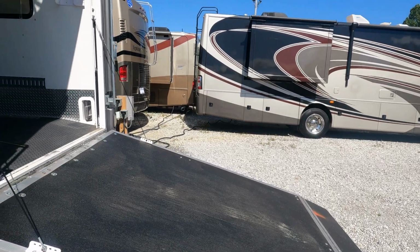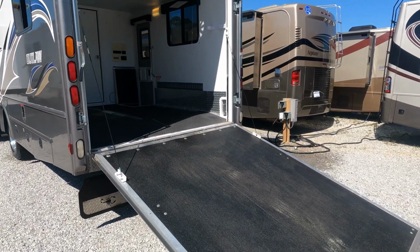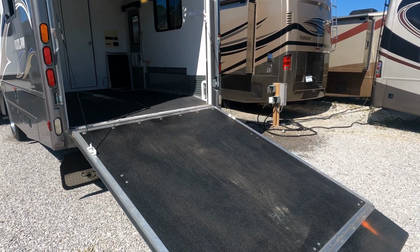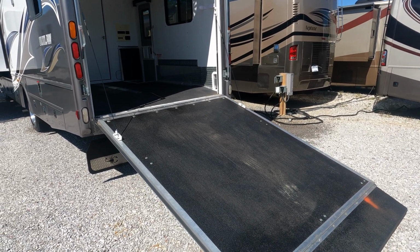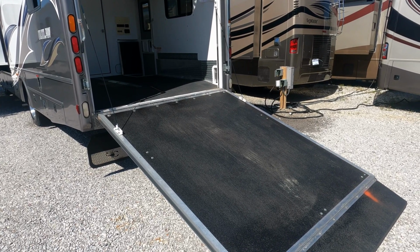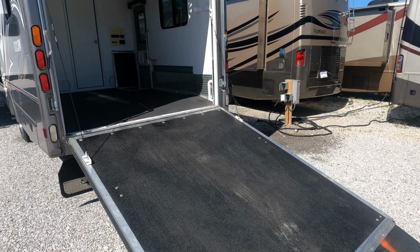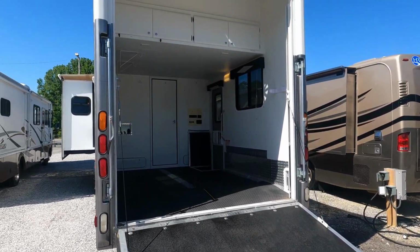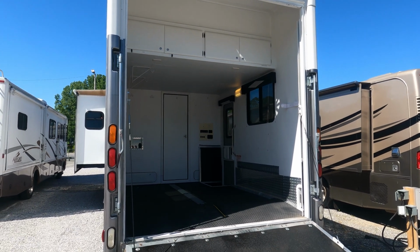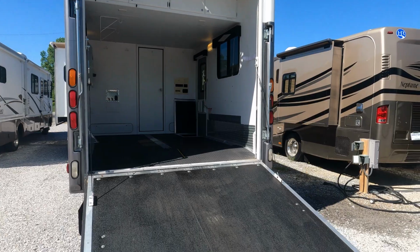Of course, I've got pictures with this rear ramp door up. This is a hydraulic assist door, so it's a manual door, but it's got a hydraulic assist, so you don't have all the weight coming up or down on you of that big door. That door is a few hundred pounds. Separate 10x8 garage.